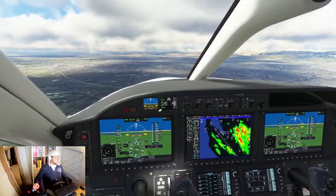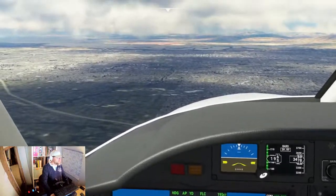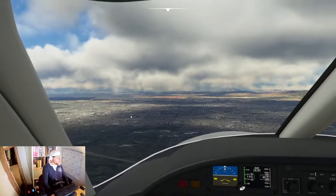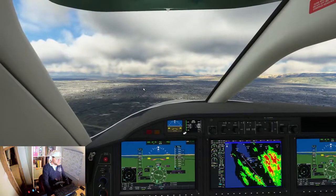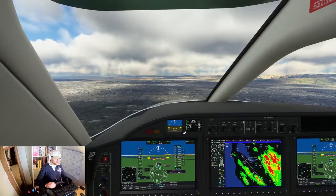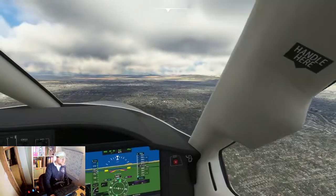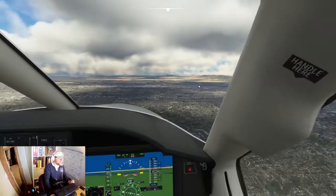Out here now, I can actually just see in the distance Moffett Field right over there. Just that runway there, that's Moffett, and the 101 runs right alongside this side of the airport. Over here, I should be able to see San Jose International, I think, over there. Yeah, just over there, look. So we'll steer clear of that.